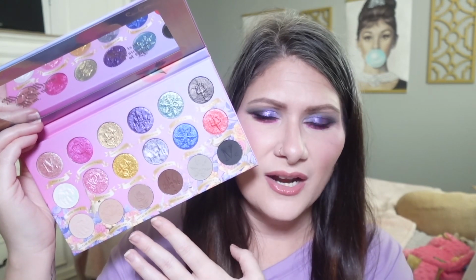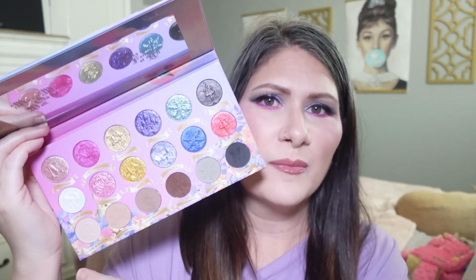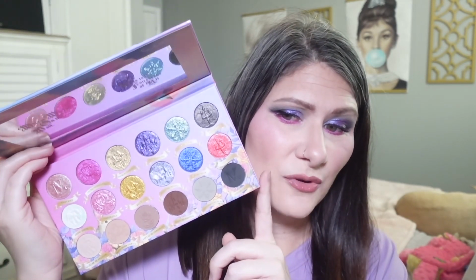But just like I said at the beginning of this video, I do wish that there was a 50-50 split as far as the mattes go down here. I wish 3 of them had been more cool tone gray leaning and 3 of them had been more neutral brown leaning, just for the way that I like to do my makeup. It makes more sense in my mind. But like I said, performance was great, color story was great. This is such a beautiful palette, and I love the attention to detail in this one.